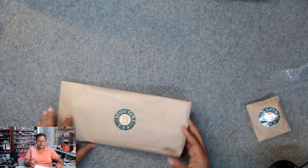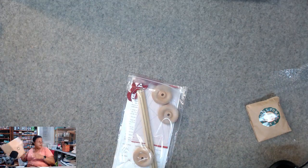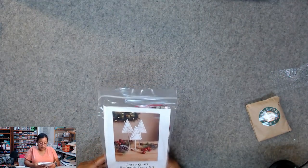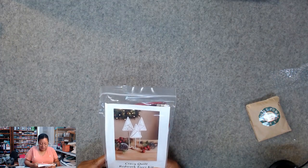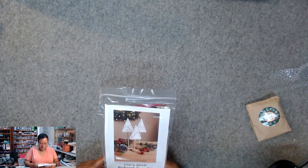All right, and now this is day 13. So we have a project. It says it's the Crazy Quilt Redwork Trees Kit. So you can kind of see these little red and white trees. There are 3 tree designs printed on white cotton fabric. We have some red Kona cotton backing fabric, some DMC floss and an embroidery needle. We have 3 12-inch wooden dowels and their bases and some embroidery stitch diagrams.